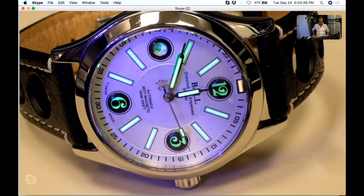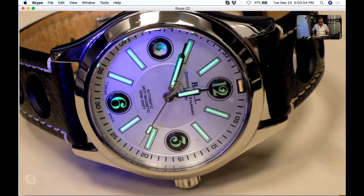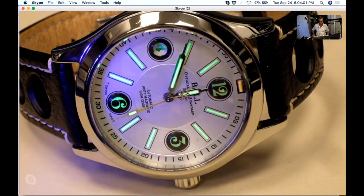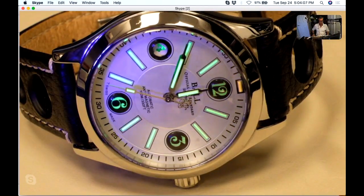And even characters at 12, 3, 6, and then the date at 9 are backlit with tritium tubes. It's a unique piece. There's nothing like it in the collection, and hardly anything like it anywhere. So I thought it'd be fun to give a little prelude with that.